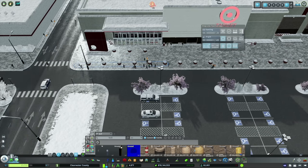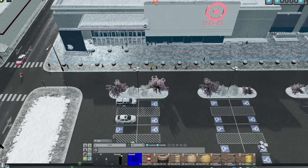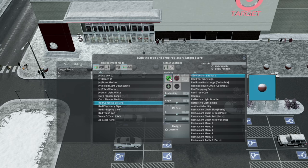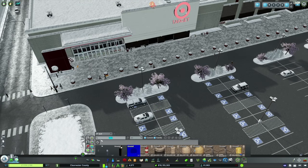Truthfully, I kind of want to just add them all the way through here. I have two there now. And then I'm going to use Bob, so Alt-B, and I'm going to remove them from the front of the building because that kind of seems like a strange spot to me. So I'll take the probability of the bollard all the way down to zero, hit that button there, and we're good to go.